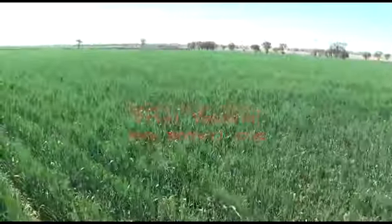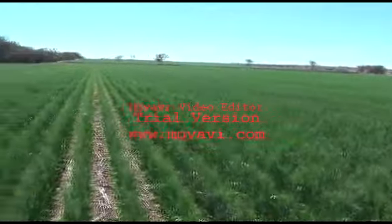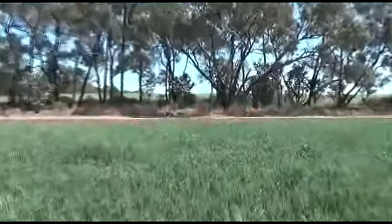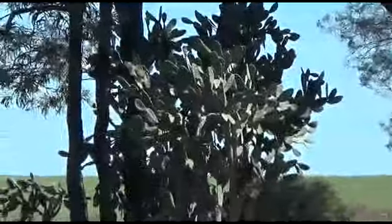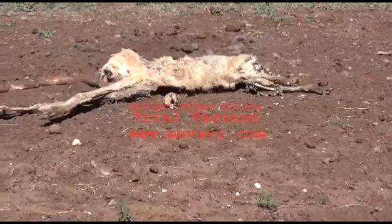Anyway, I'll keep going. I've just got to keep my eye open for snakes a bit. There's a crop of chickpeas across the fence here. We'll go and have a look at that. What's that, Skip? It's a bit dry.